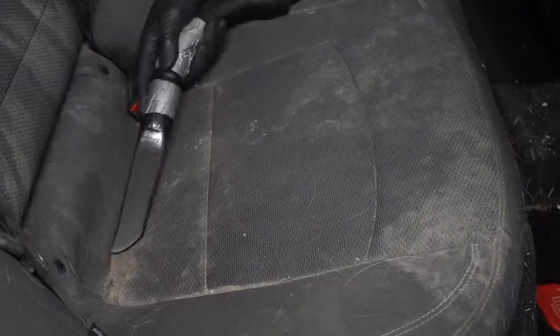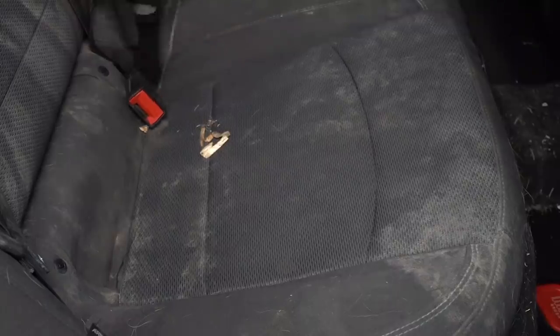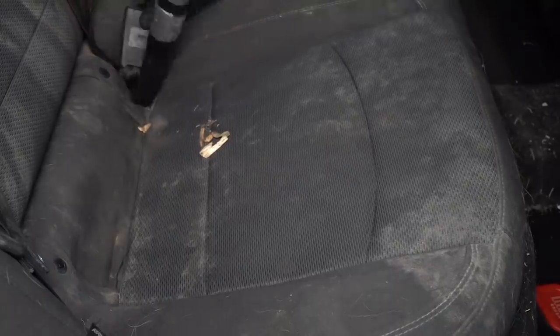Okay, so moving to the back, which is easily the dirtiest area of the vehicle, and the process here is simple. Vacuum up all the loose dirt and debris and whatever hair I can quickly get, and then once that's done, I'll use the lily brush for any hair that's left, and the goal here is to remove every single hair that I can see from the vehicle.